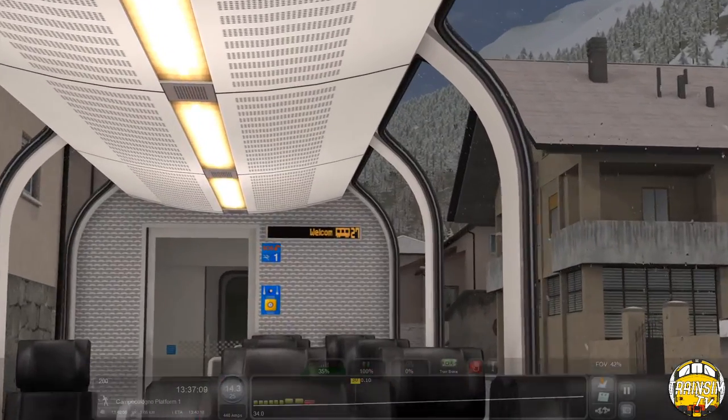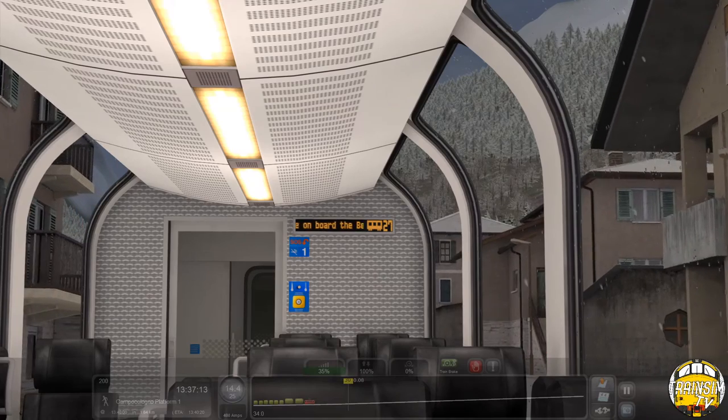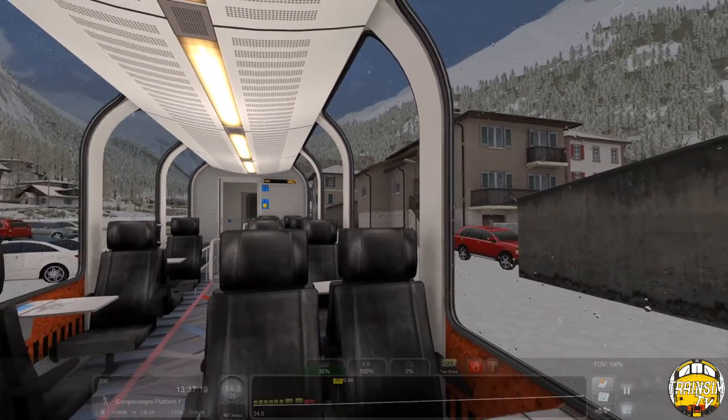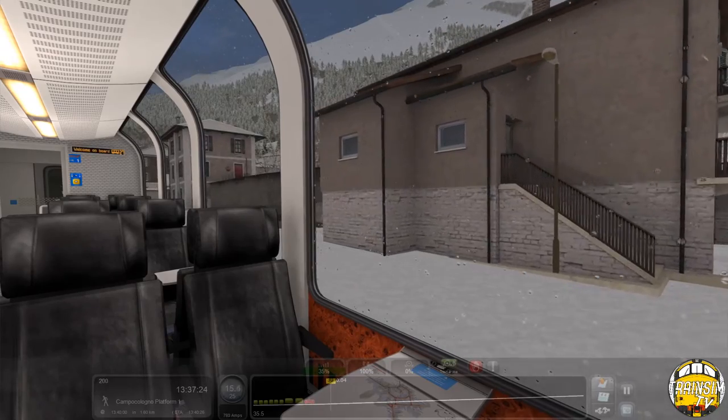Got the scrolling dot matrix over there as well. It says welcome on board. Welcome aboard the Bernina Express, I'm sure it says. Yep. So yeah, lovely, really nice. Up the speed actually as well.